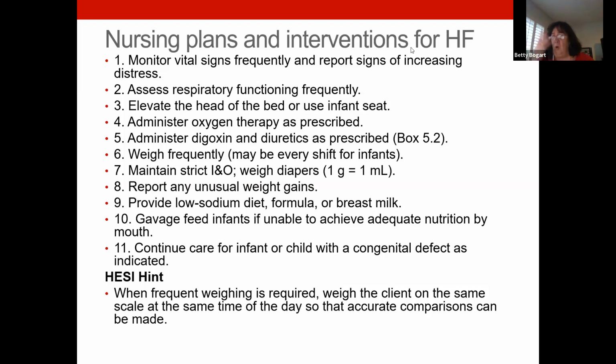Now, if they were older, it would be a low sodium diet, okay? So usually the younger kids, the formulas, etc., we don't worry about it. If we need to give them a rest, we're going to gavage feed them. And then what is their defect? What do we need to do for that?